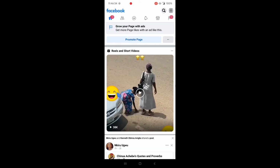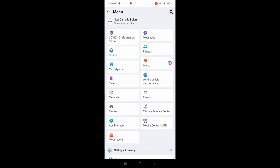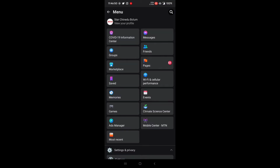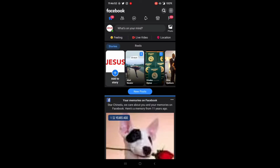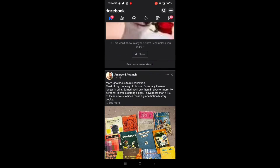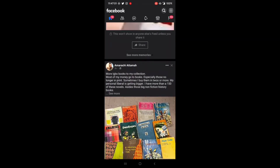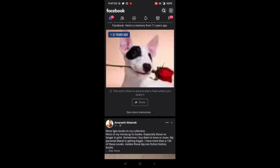Not just that, you can also click and get dark theme. So Facebook Lite also has the option to give you dark theme, which is wonderful. So you get dark theme, you get Reels, you get the ability to read your messages all from Facebook Lite. I mean, how on earth did Facebook Lite become more useful than the main Facebook app? Of course, Facebook has to answer that.